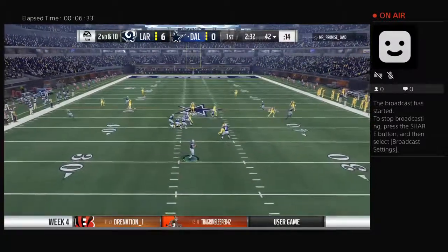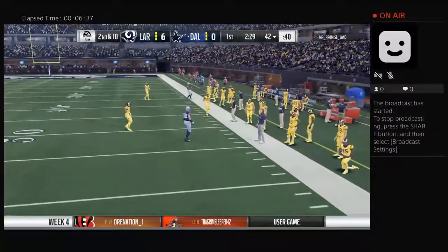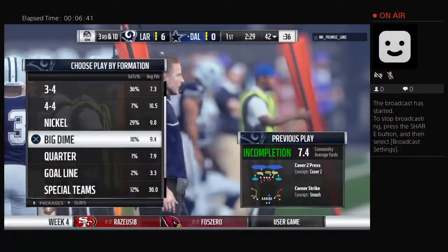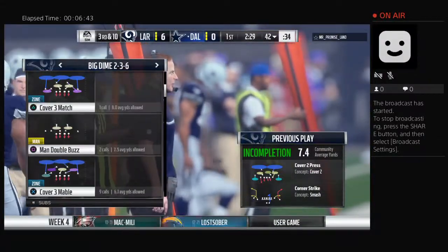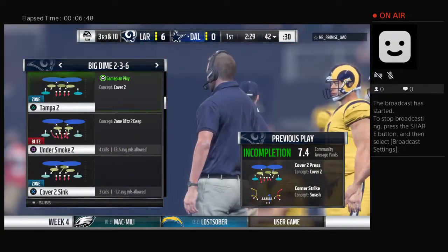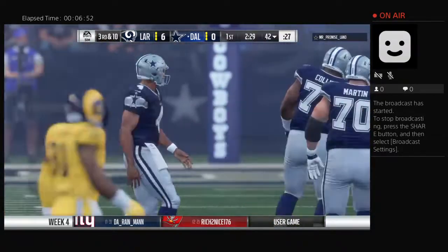Second down, Prescott. And he's just going to get rid of this thing to no one here. He throws it away, and now it's third. What's the old adage? Be quick, but don't hurry? Well, that went right out the window there. He was hurried, harassed. That ball had to be gotten rid of. Otherwise, he was going to get sacked.